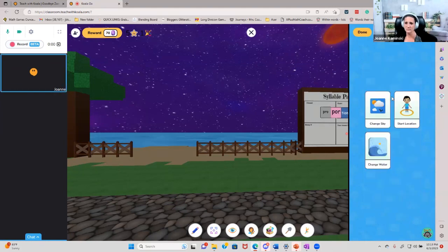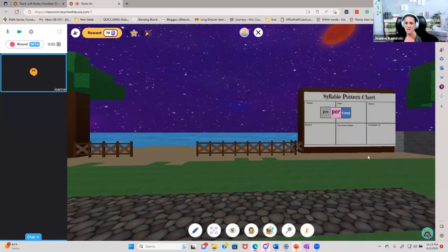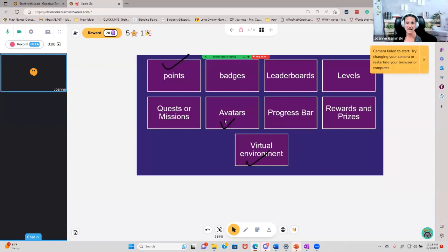All right, we're gonna go back here for a second and I'm gonna click done. And let's come on back to our regular board where we can see all of the different elements that we can do. I'm going to click on this X. So we've seen the avatar, we've seen the virtual environment, we've seen the rewards and the prizes. But I think one of the really cool things is customization. Now, customization is not listed here as a gamification tool, but it really is. I want you to see how you can actually build inside of Koala Go. So I'm going to click here so that you guys can see.